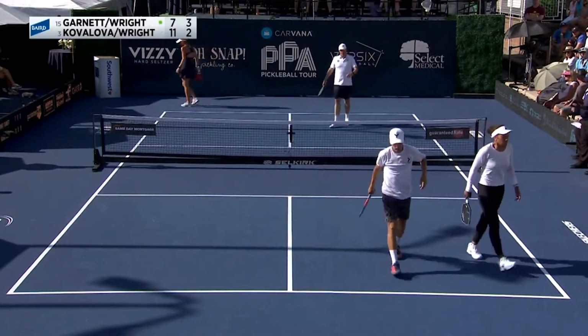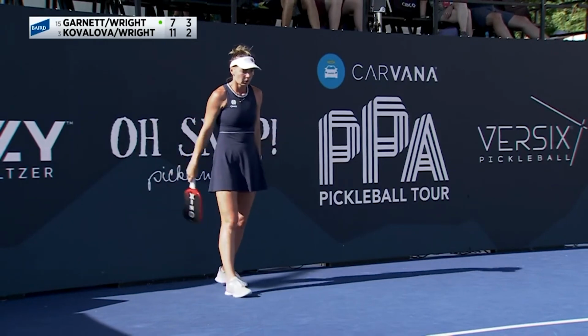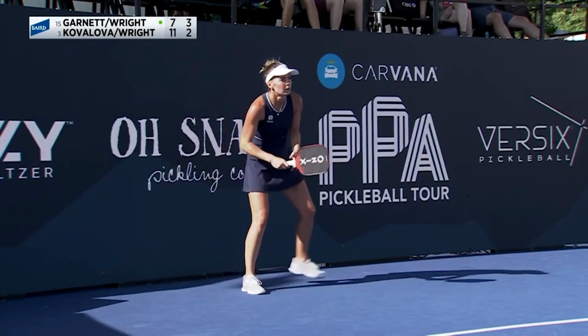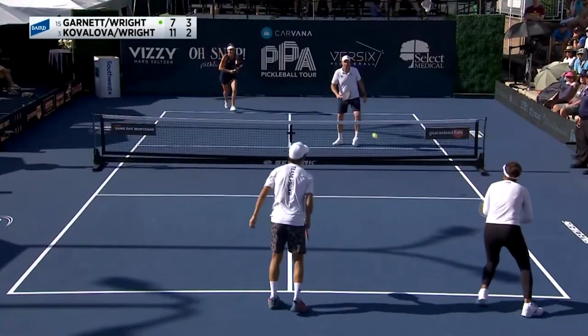Side out. Connor Garnett, oftentimes people will go up for those overheads, especially the ones well behind their head, and they'll kind of manage. He just takes a full cut. Yeah, he went after it, and it kept them with the advantage, disrupted Lucy's next shot for sure.